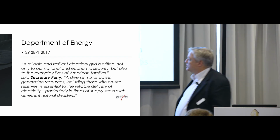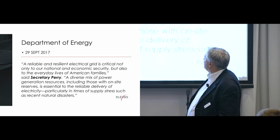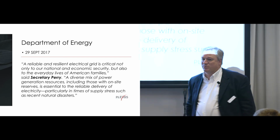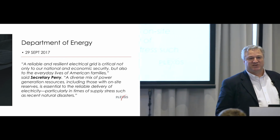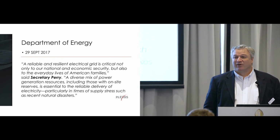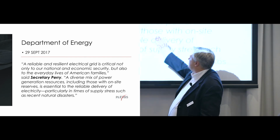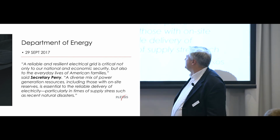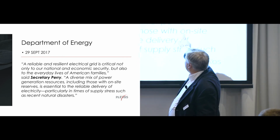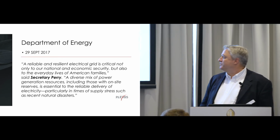And he introduced to the United States a word that I apparently didn't include in this actual quote. Oh, there it is now. He introduced the word resilient. The word resilient wasn't necessarily part of our vocabulary until this announcement came out. And here he describes what he thinks resiliency is, and the notion of on-site reserves of fuel plays an important role in his estimation.